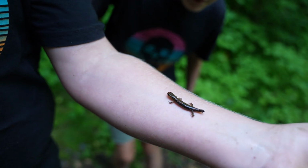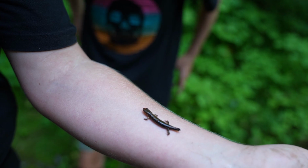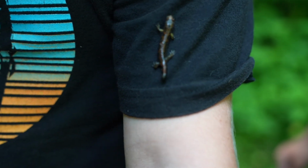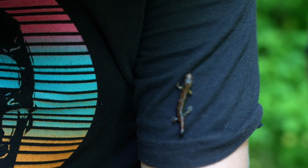We've just caught a salamander that we believe is a zigzag salamander. Now, the reason why they call it a zigzag salamander is they have lines down their back that zigzag. It looks like it's kind of reddish, so we're not quite sure. It looks like a zigzag, but it could be an eastern redback salamander, too. Man, he's kind of cute.